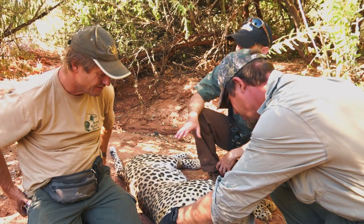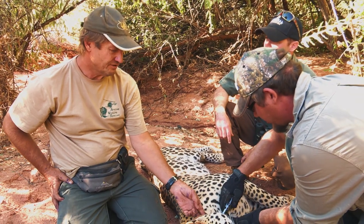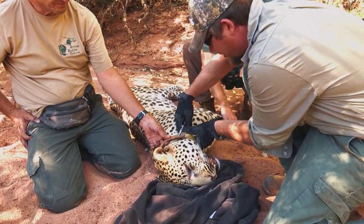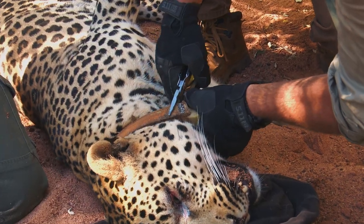Sure. What's an average lifespan of a leopard in the wild? In the wild, 12 years. 12, okay. Wow. What do you reckon, Alex? Yeah. What an incredible animal. In zoos, they live up to 20 or so, but I mean, yes, completely different. Completely different, sure.